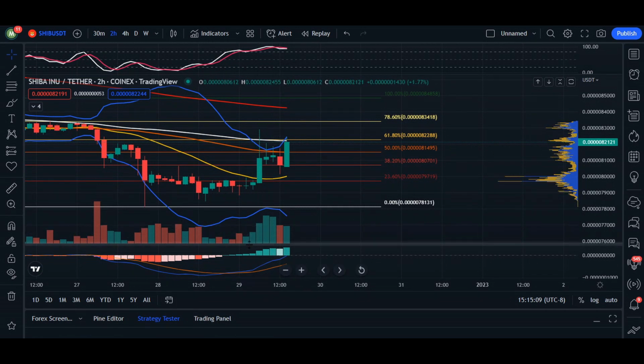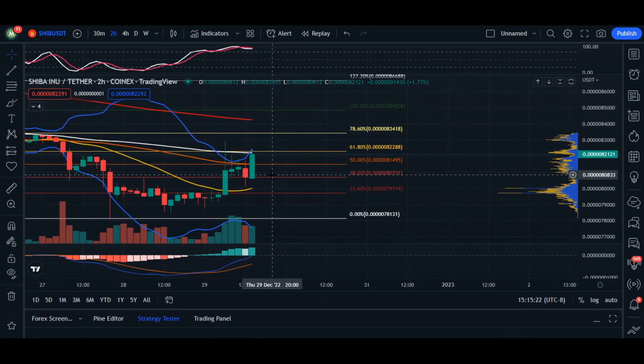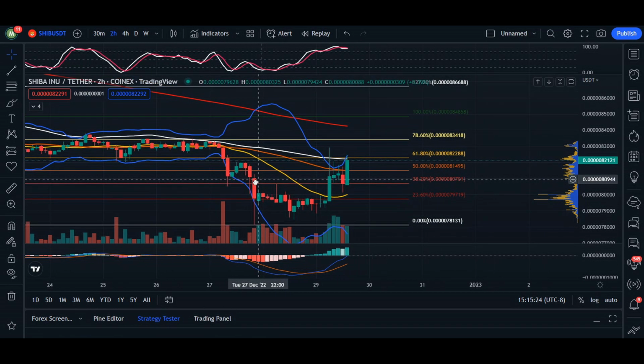Again, volume needs to match. If you take a look here, volume's matching. The MACD indicator was matching. The RSI itself was increasing. It was supported by the volume. We see a decrease in the volume, and we saw that correction here. So that's kind of my outlook here for Shiba Inu.